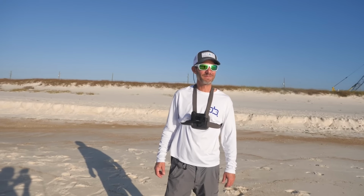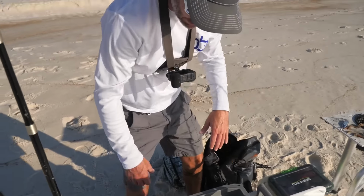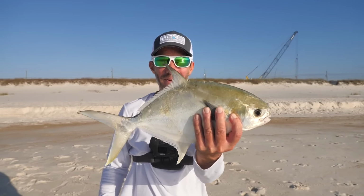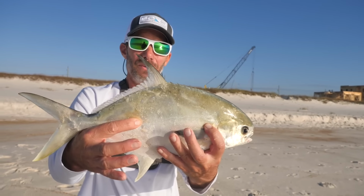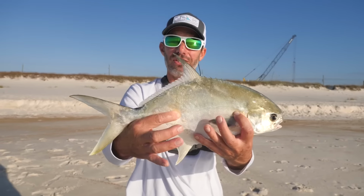All right, we found Blane. I told him I had a surprise for him in this cooler. Sweet Jesus! That's a pompano, guys. That is a pompano. That is a rare catch for this time of year, man. That's a purebred pompano. Wow. I was holding the pole too. What'd you catch him on? Pompano rig and shrimp. Fresh dead shrimp? Yeah.